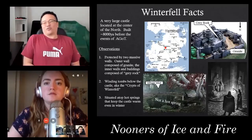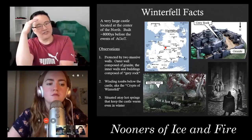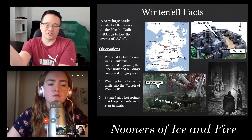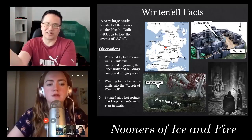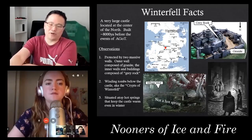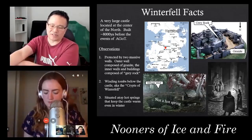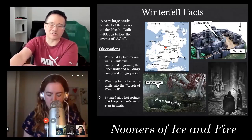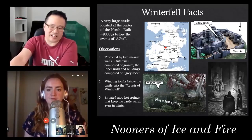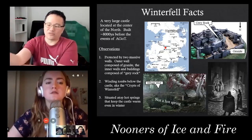So what are the facts of Winterfell? These are basically just statements and observations taken from the book itself. First of all, Winterfell is a very large castle. Obviously, it's located in the center of the North, as shown by this little star here. And it was built roughly 8,000 years before the events of Game of Thrones. That's basically at the beginning of the Age of Heroes, if you will, or at the end of the Long Night. It's protected by two massive walls.